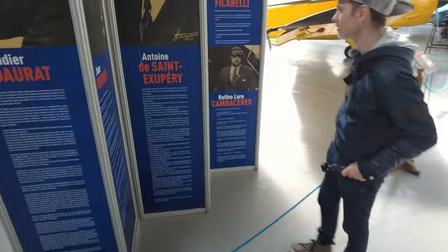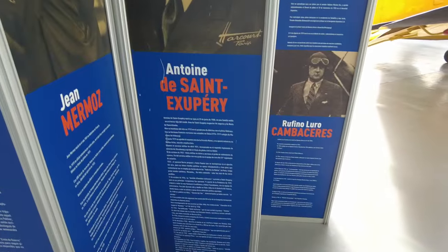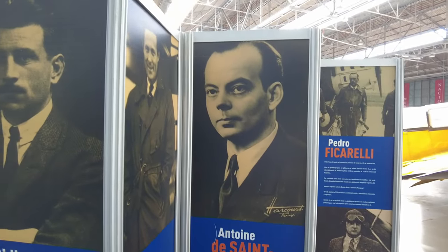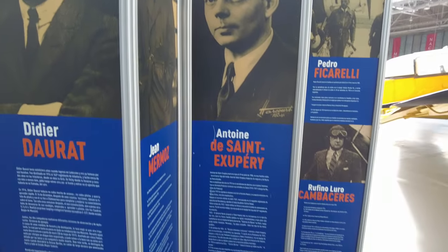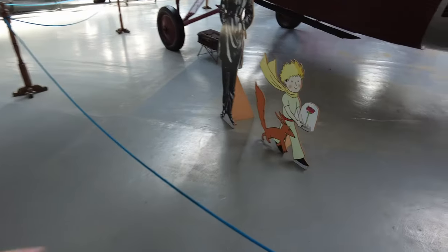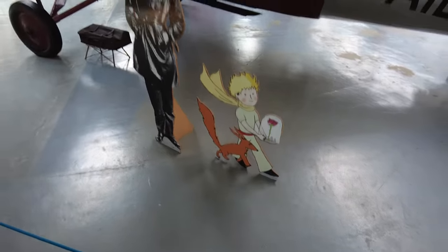Antoine de Saint-Exupéry. Antoine de Saint-Exupéry. Un escritor, sí? He was a writer, and he wrote, I guess, a book with this character in it. Very cool, very cool.